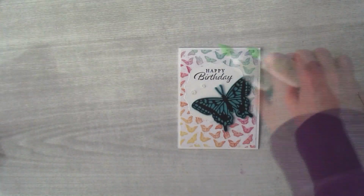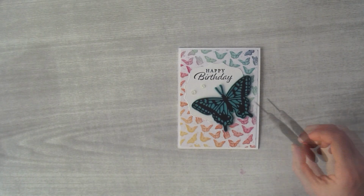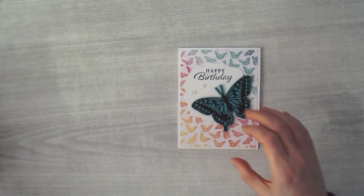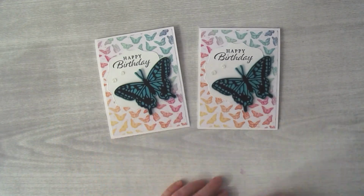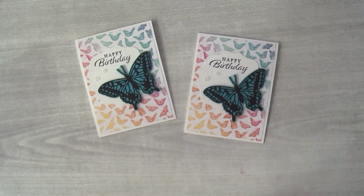So that is my card. Isn't that pretty easy? A fast-ish sort of card, faster than I normally do on a Tuesday, right? So there are the cards that I made. They're both the same and pretty. And what do you think?